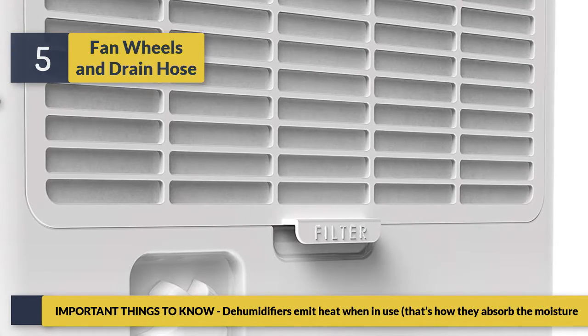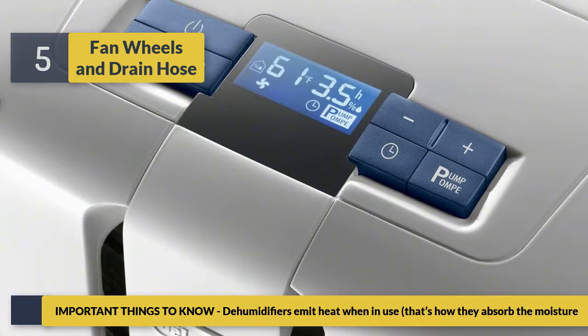Important things to know: dehumidifiers emit heat when in use, that's how they absorb the moisture.